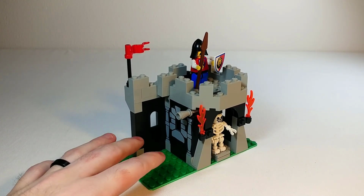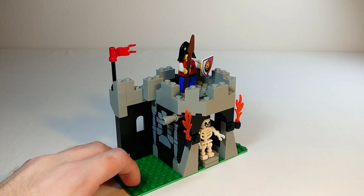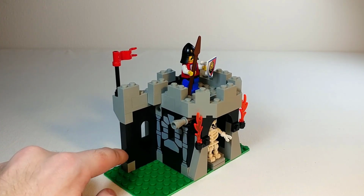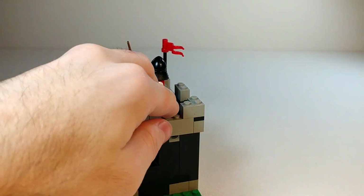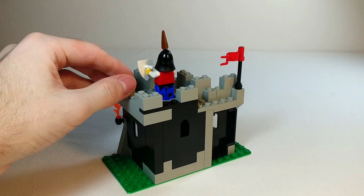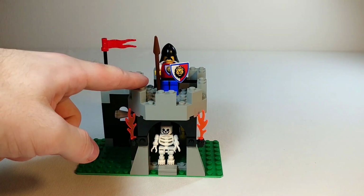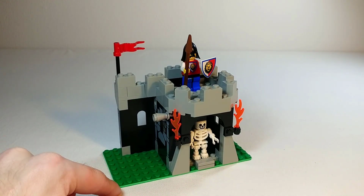So while I do really dislike the main build for this set, it's more of a parts pack, castle parts pack, because it's got quite a few specialized castle pieces that I really do like. You've got 4 of these 1x5 castle walls here, and one of them is even printed. And as you can see, we've got the other one there and there. You've also got this parapet piece, which is just one big piece at the top. Plenty of small gray pieces like 1x1s, 1x2s, and these 2x2 L corner bricks. And then, of course, a skeleton and a Royal Knights figure, which are just great figures all around. And then all of that is put on a nice 8x16 green base plate.